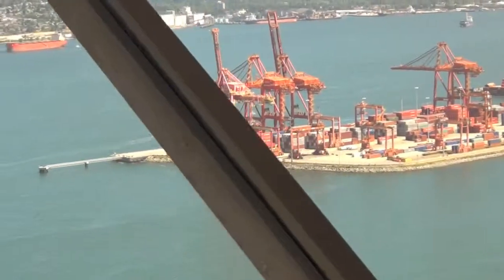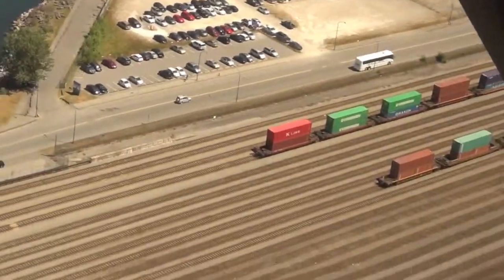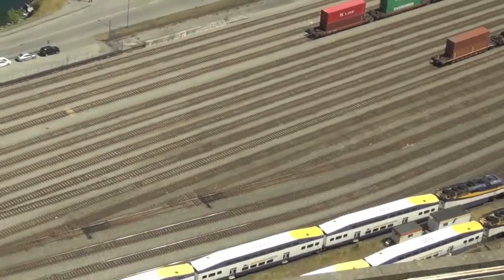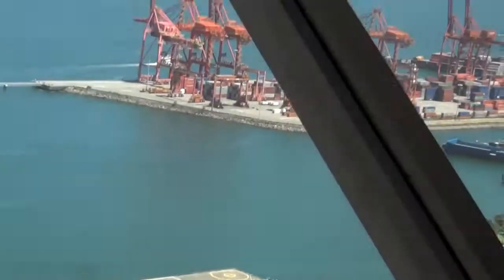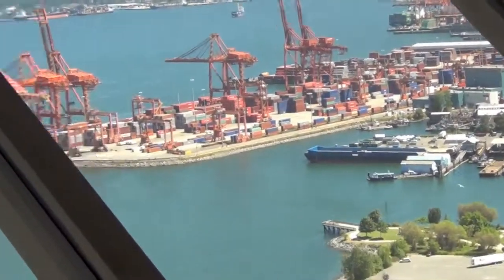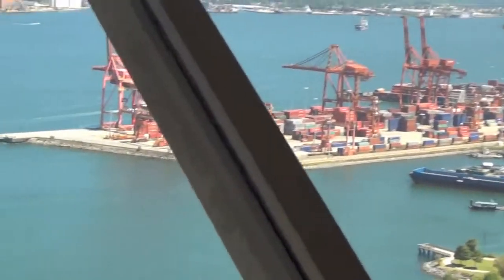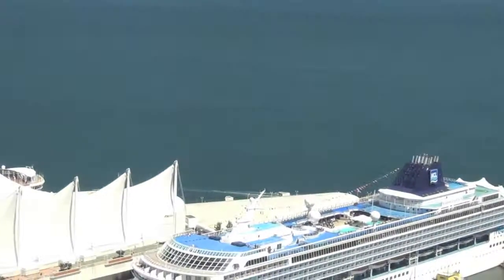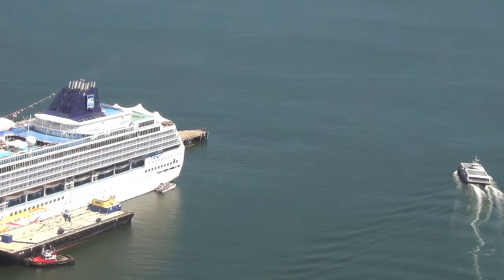And this is the harbour here. A lot of rail tracks down there, but the trains all seem to be in. I guess the commuters have all come in and that's where they wait all day. Ferry.